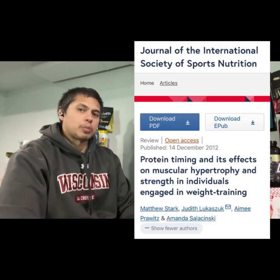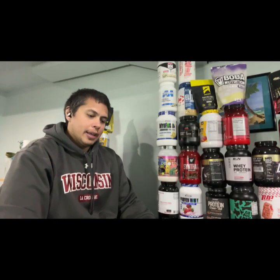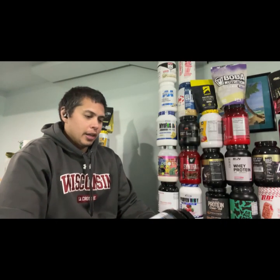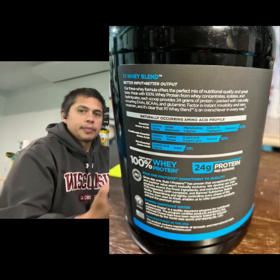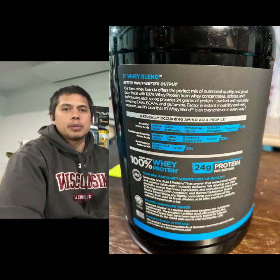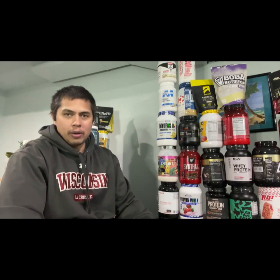So how many scoops of R1 Whey Blend are you supposed to take post-workout? This is where I had my first issue with R1 Whey Blend. The research article I always reference suggests that you should aim for 25 grams of protein with up to 3 grams of naturally occurring leucine. Examining the label, there is no specific amino acid chart on this container. The only thing you see are percentages of BCAAs, essential and non-essential. No specific amounts are found, as you would typically see in an amino acid profile.